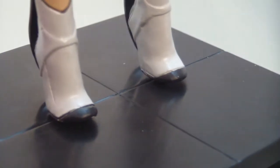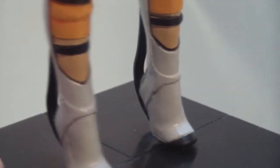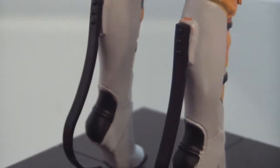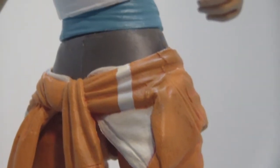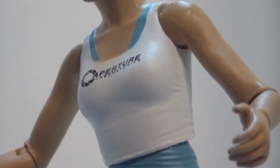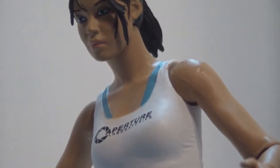The one strange thing about Chell is her feet. She has these spring-like boots on. And again, you really don't get to see them that close up in the game, so it's kind of cool to actually see what they look like finally. As for paint, I don't see any paint out of place in this. There's not one brush mark that's out of place. All the paint on Chell is just extremely good.